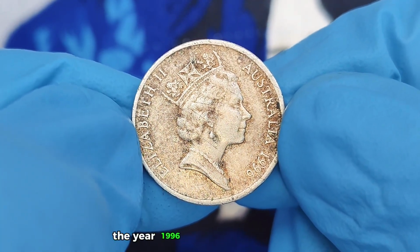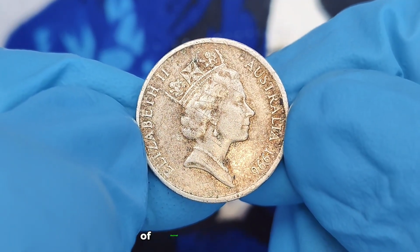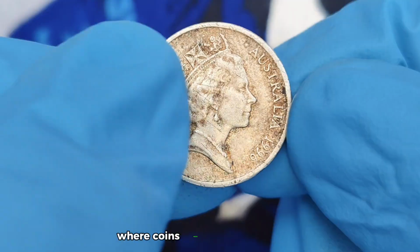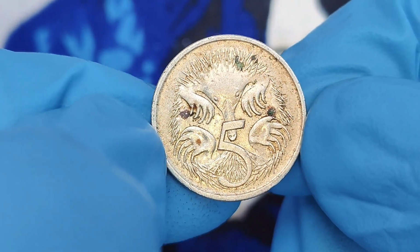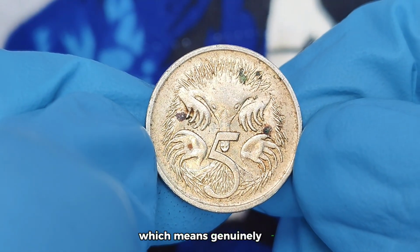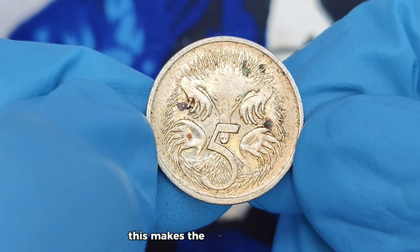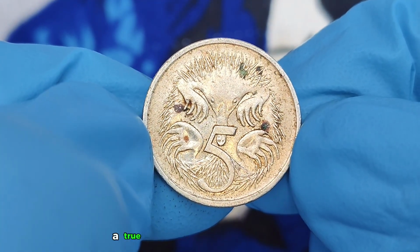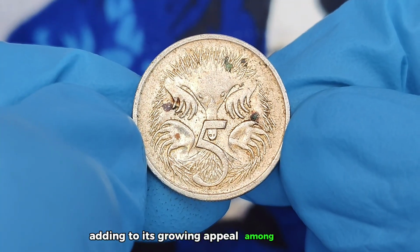The year 1996 is especially interesting because it represents a mature stage of decimal coin production, where coins were heavily circulated and rarely set aside in pristine condition. Most examples enter daily use immediately, which means genuinely old circulated pieces today carry real history. This makes the 1996 5-cent coin a true survivor of everyday commerce, adding to its growing appeal among collectors.